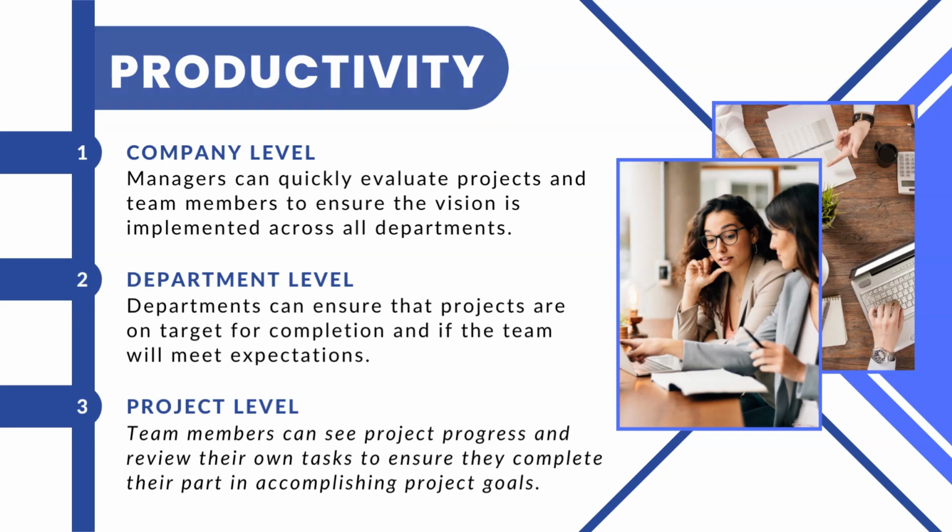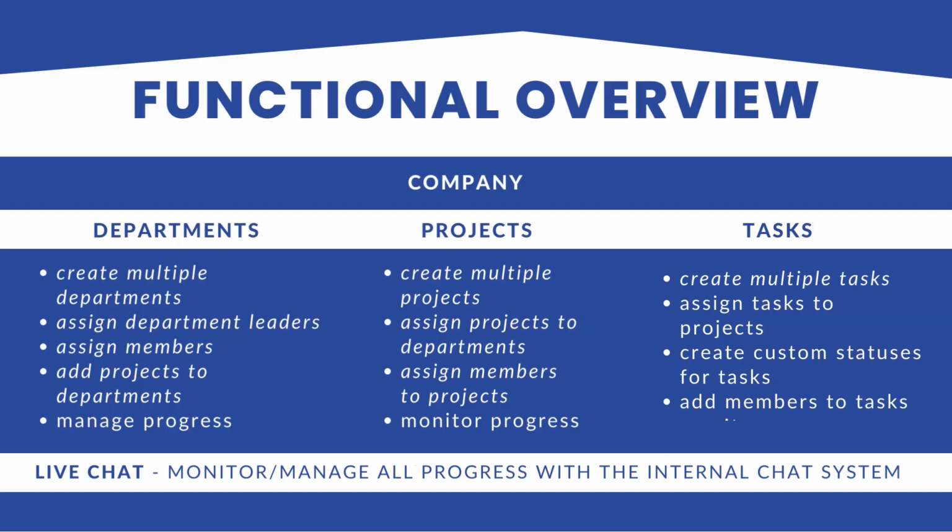So now let's talk about a functional overview to make sure we understand what we can do inside of Worckie. So at the company level, we can create departments, we can create projects, and we can create tasks. Inside the departments, we're going to be able to create multiple departments. We can assign departments to leaders. We can assign members to departments. We can add projects, and we can also manage the progress using our analytics.